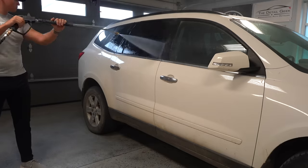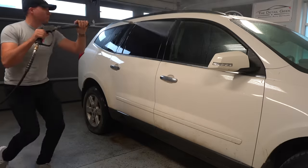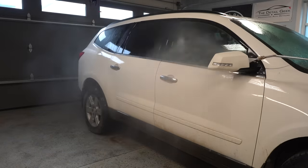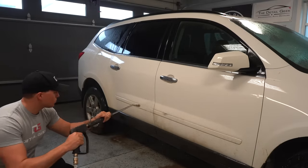Okay guys, well, getting to work on the Traverse now, and you might be able to tell, but some of the dirt and crud on the paint is really stuck on after sitting for a few years, so unfortunately the pressure washer isn't quite able to cut through that, though it should come off during the wash stage. And a little bit later in the video, I'll share with you guys my thoughts on this particular model of vehicle, so stay tuned for that.